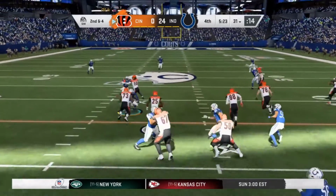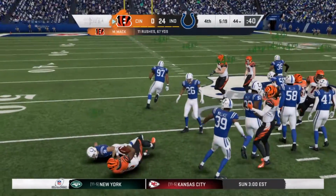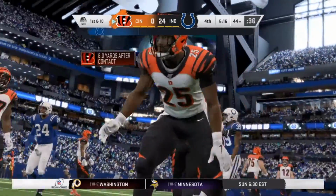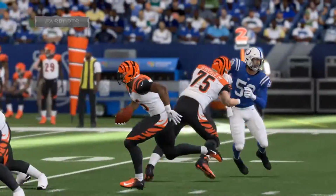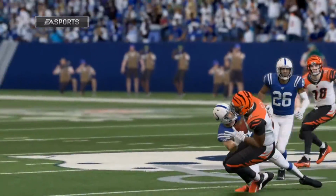They keep it on the ground. Mack again. And they'll get it up just short of the 45 at the 44. It's a gain of 13, and the Bengals have a first down. Despite the score, despite the deficit, no quitting this guy. He's running angry, running through arm tackles. He wants to change what that scoreboard is saying.